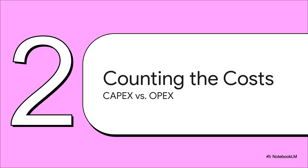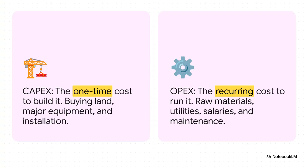Okay, so to get to that verdict, we have to get a handle on a project's costs. And really, there are two fundamental types. Think of them as two sides of the same coin: CAPEX and OPEX. It's actually really straightforward. CAPEX, that's your capital expenditure. It's the huge one-time cost to actually build the thing. Buying the land, all the big machinery, and getting it installed.